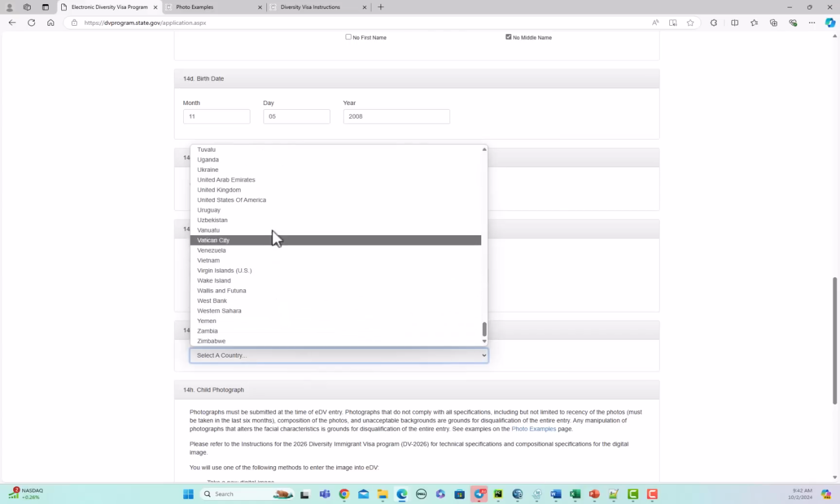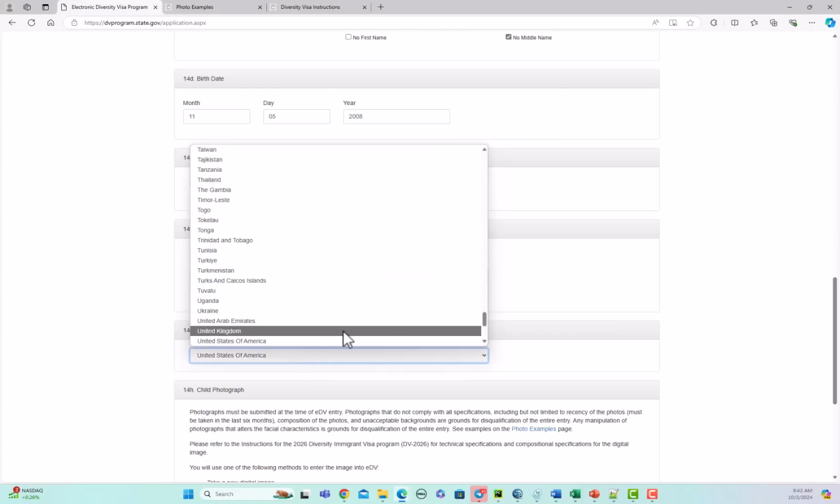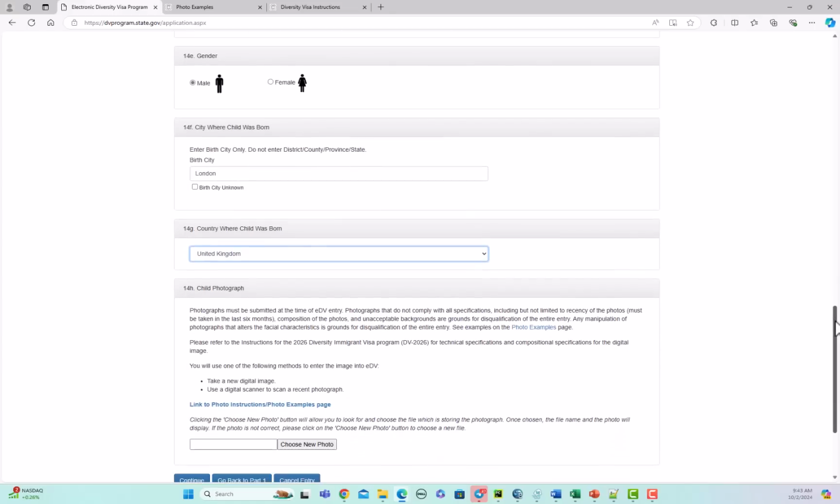United Kingdom. Whoops. By the way, when you choose the birth city for the children and for the derivative, it doesn't matter if those are different to your own country, or if those countries are not eligible. The child will be charged to your country of eligibility. And your country of eligibility, with the way I've done this form, is Australia, the same as my spouse's country of birth. Okay? All right. Child photograph.